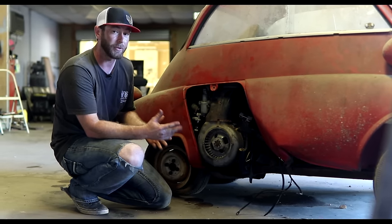Lance had me order some tires for this Isetta right here, so I thought I'd go on out and get the white walls and fix that thing up pretty nice looking. These 10-inch wheels and tires, boy, they're kind of hard to find, so hopefully there won't be any problem putting them on.